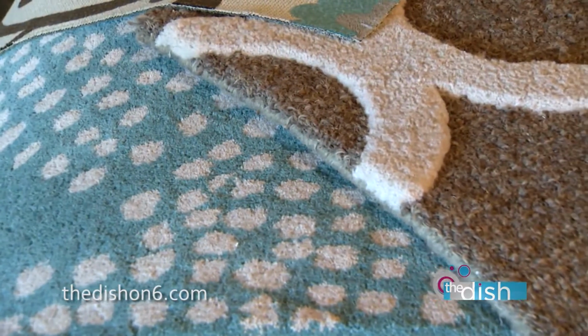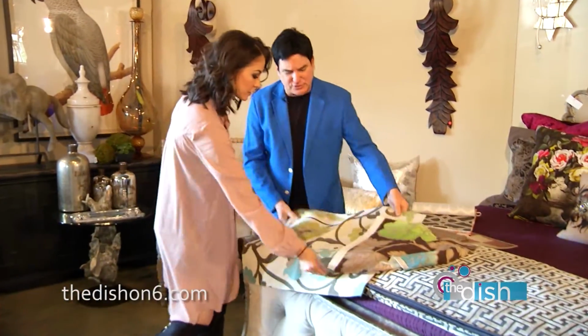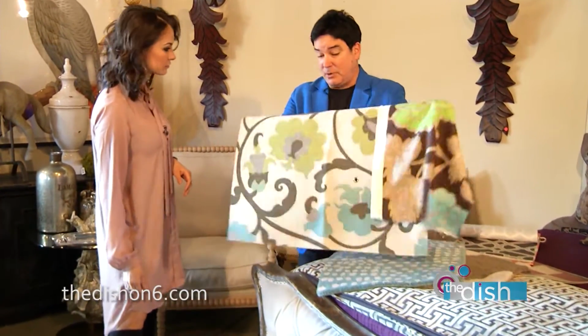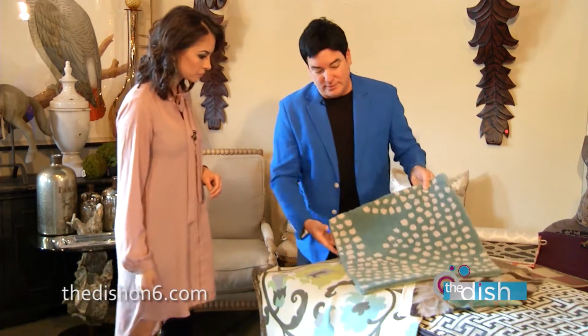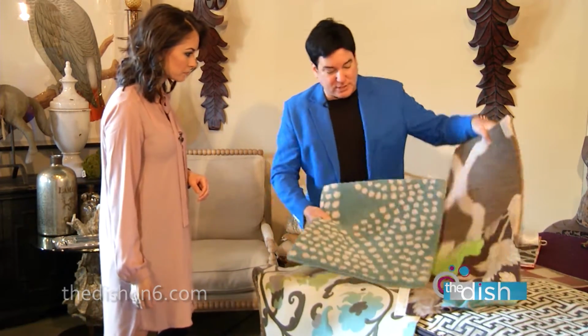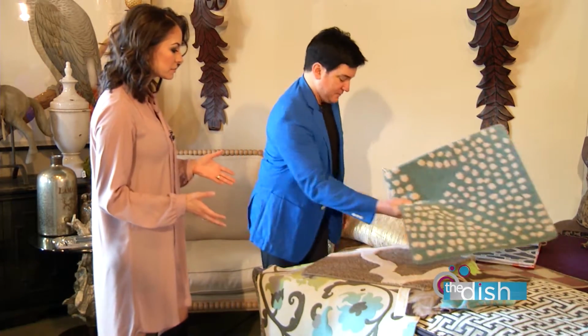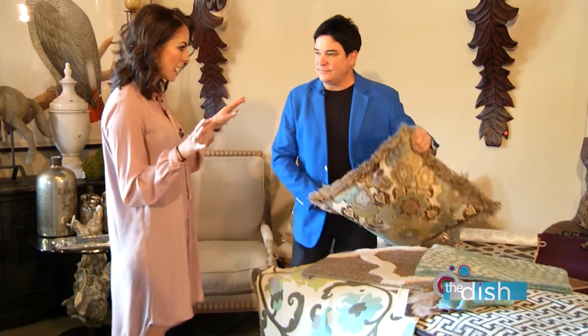So let's start with this fabric, for example, this beautiful fabric. Isn't that gorgeous? Or even this. These greens and blues are very, very popular. These are great window treatment fabrics. This is an upholstery fabric, so you could do some pillows or some bedding in this as well. When you look at rugs, if you want to be a little bold, this rug works really well. If you want to tone it down a little bit, you can go into the gray tones, which are really popular.